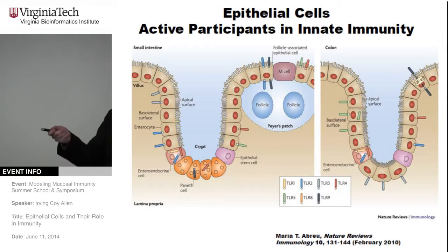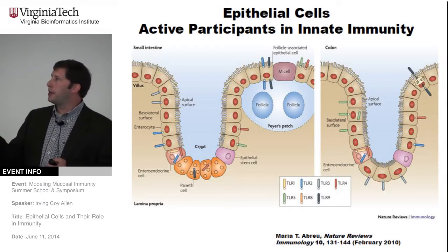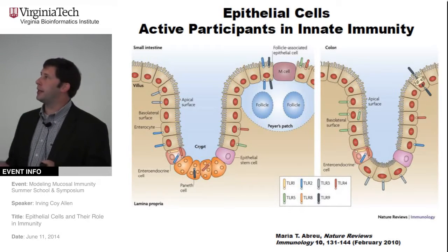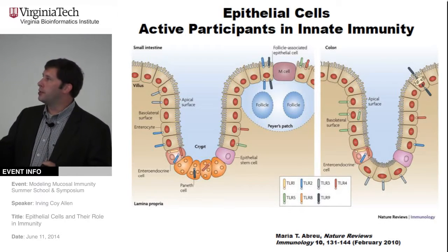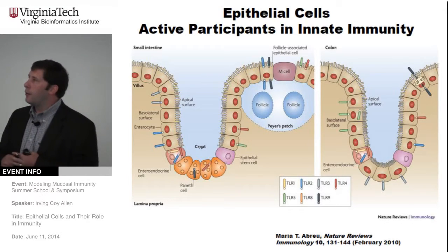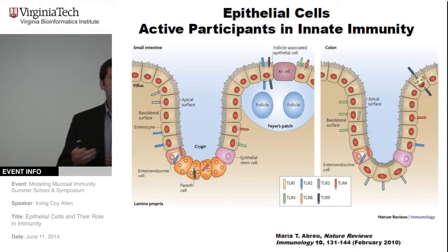Now, once you have a barrier breach, so here we're showing the barrier breach, so we've had some sort of damage to the epithelial cells. We have bacteria that translocate from the lumen into the mucosal tissue. Those bacteria are recognized by a diverse repertoire of toll-like receptors on both the leukocytes as well as the epithelial cells. And we've done quite a bit of studies looking at toll-like receptor knockout animals, looking at MyD88 deficient mice.